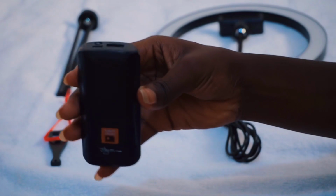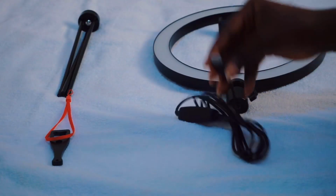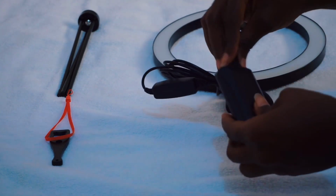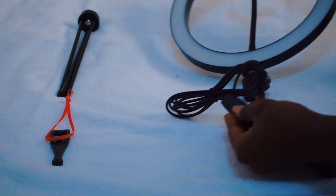Another thing I love about this beautiful ring light is that you don't need to have actual electricity before it works. It has a USB cord that you can just plug to a power bank, to your laptop, and to your power socket, and then it just comes on.